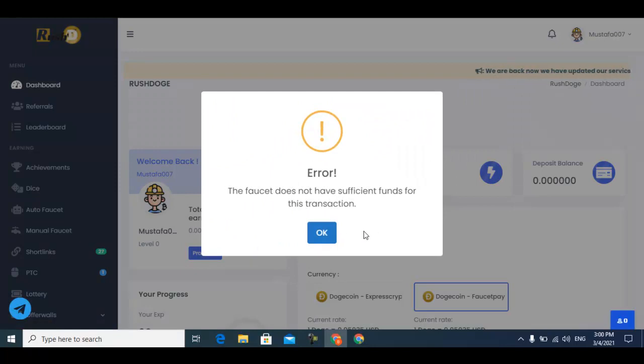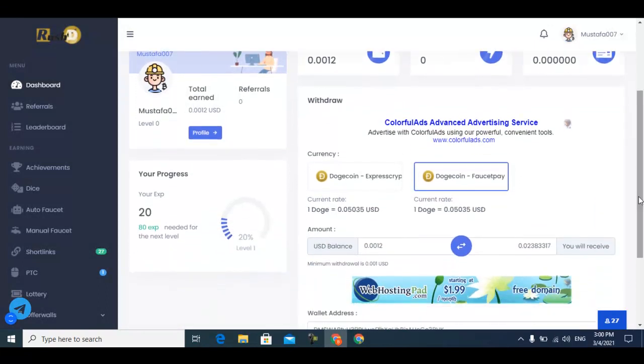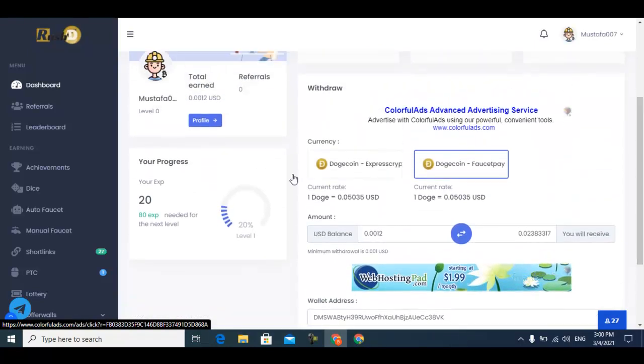The faucet does not have the necessary funds. Right now this website doesn't have dogecoin, but this website pays you 100%. This is a 100% free website. After 1 or 2 hours I will make a withdrawal from here, and I will share with you the picture of that withdrawal.